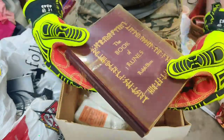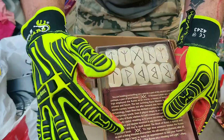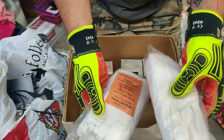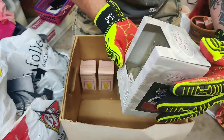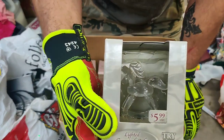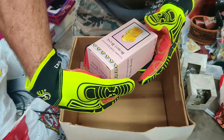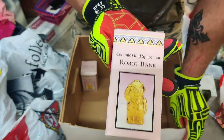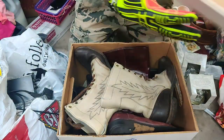And this looks like a book of runes and has the rune bag and the runes to go with it. 12 industrial work gloves. I might keep these for myself. And now these. This is a lighted crystal gift with velvet base. Looks like a horse, and another one just like it right here. And then we have ceramic gold spaceman robot bank. That's interesting. If one wasn't enough, how about a second one?